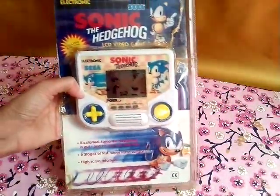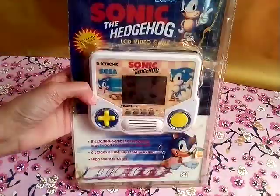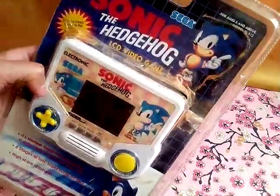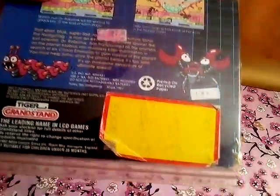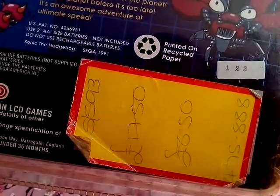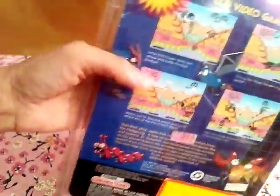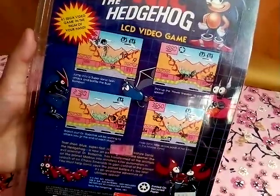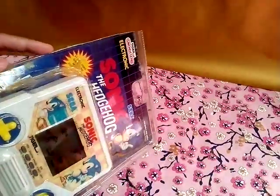And last but not least, we have the Sonic the Hedgehog Tiger LCD video game. So I actually have the original packaging there because, like I said, I'm a hoarder. And yeah, it's a bit worse for wear. And I got this from Argos, as you can see. It was £17.50 and it's now £8.50. And that's what the back of the packaging looks like. And yes, it does work.